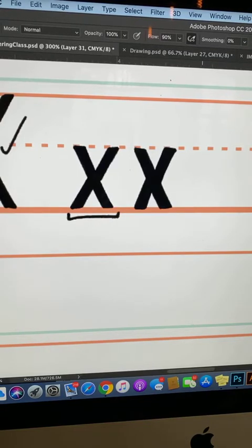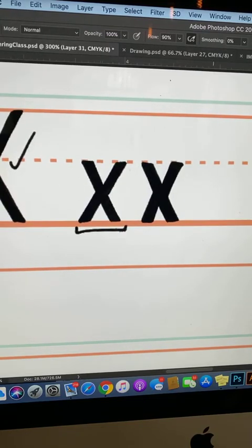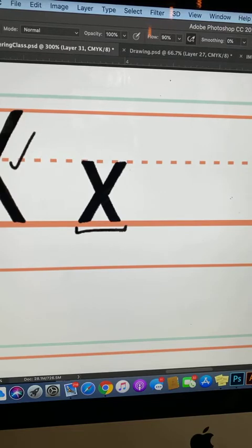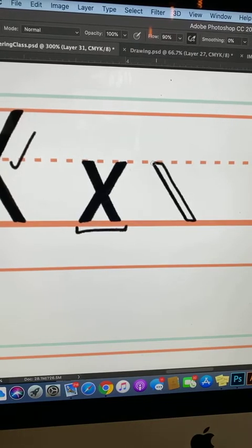This is terrible. This is a really bad X. I'm sorry, folks. But we're human, right? And this is what we're doing. We're spending our day drawing X's to practice. Keep drawing some X's.